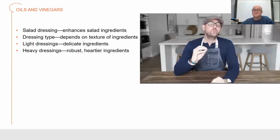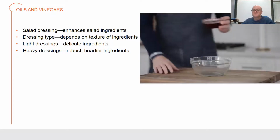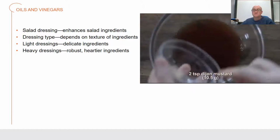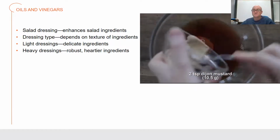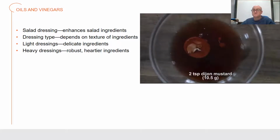Now, the next one, we are going to do an American style Italian dressing. Here we go. This brings back some great memories. What I'm going to do is add in some red wine vinegar to a medium or large size bowl. Next, I'm going to hit it with a little bit of Dijon mustard. You could use whole grain mustard or even dry mustard here.